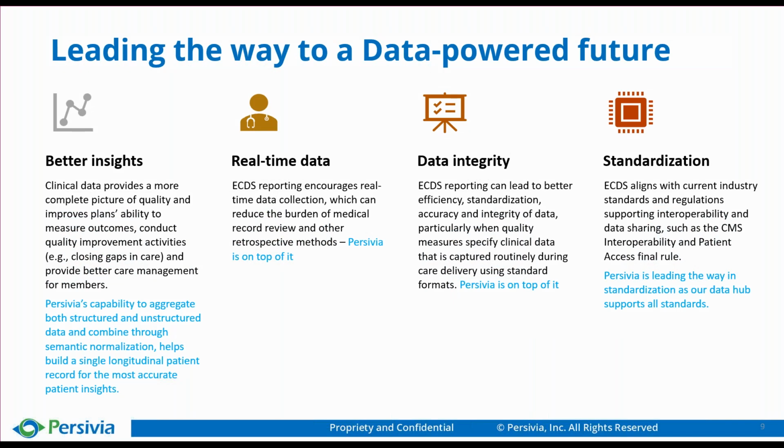Now, ECDS is the way of the future, and we believe that Persivia is on track and leading the way to a data-powered future. So ECDS will provide us better insights on a patient, because it will help us have a complete picture of the quality of the care that's being provided to them. And we already have the capabilities to aggregate structured and unstructured data and display these records in one location.